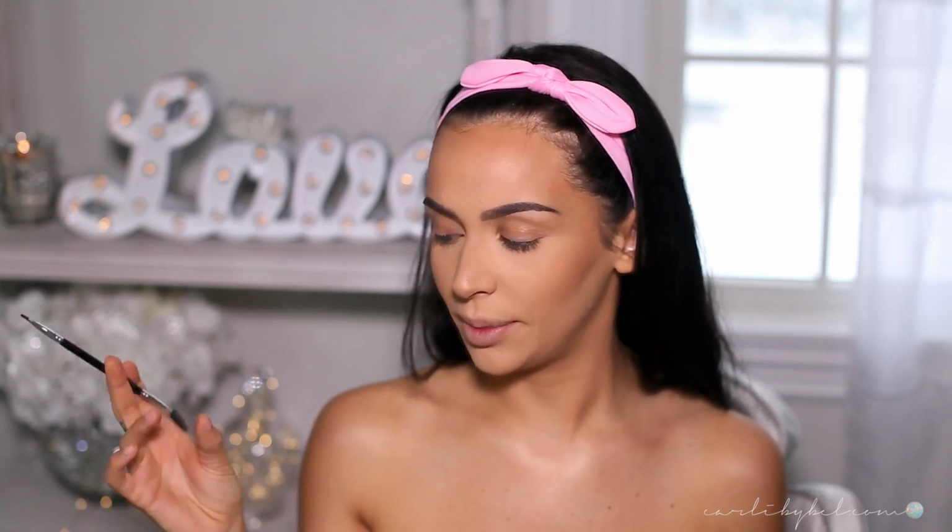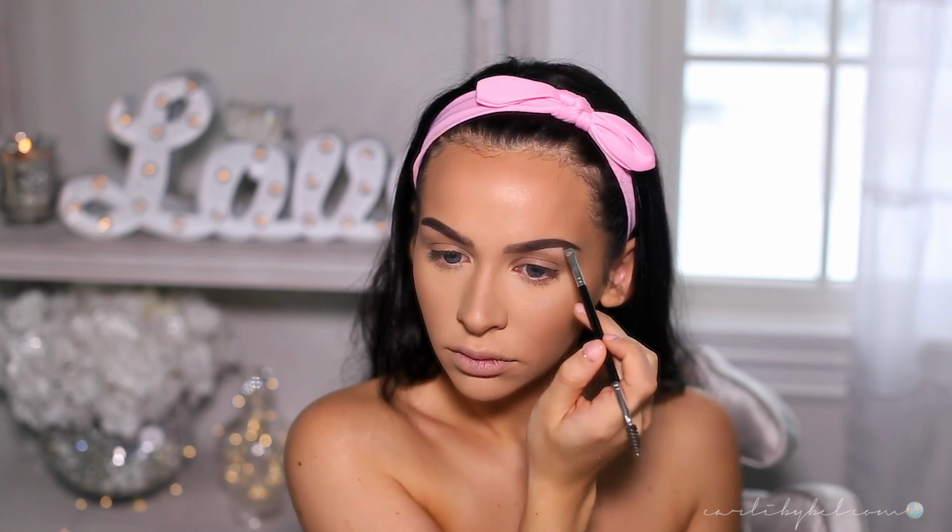To fill in my brows, I'm using the brow powder in Ebony by Anastasia, and I'm using the brush number 12 also by Anastasia. This is my favorite brow brush because it's super thin. A lot of the other ones that I have are a little bit thicker, so it gets a little bit messy sometimes. This helps keep it super precise, super neat, and won't look like all, you know what I mean. To set my little brows, I'm using the clear brow gel.